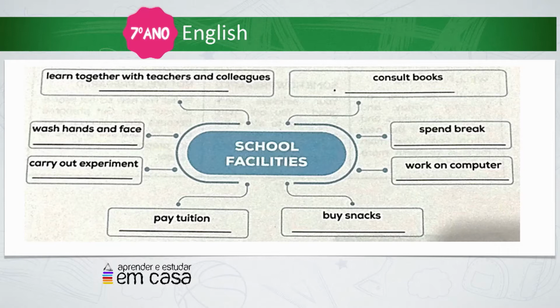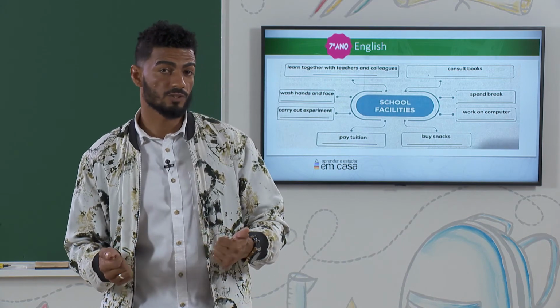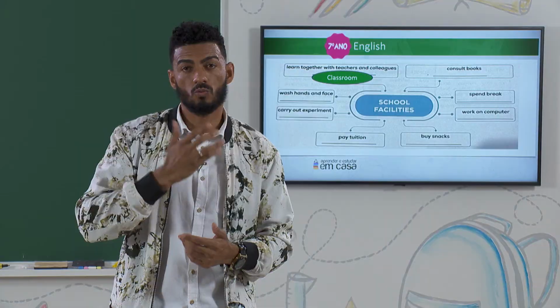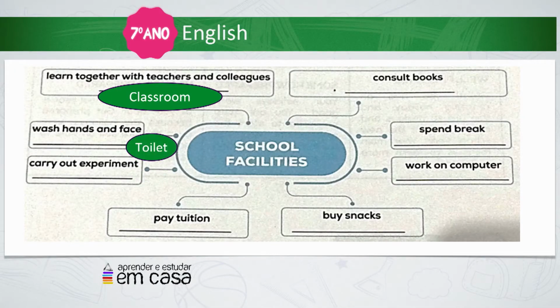The first one that we have is learning together with teachers and colleagues. Where do we learn together and teach with colleagues? Is it in canteen, toilet, computer room? So, can you guess? Good. Classroom. We learn together with teachers and colleagues in the classroom. The next one, wash hands and face. Where do we wash our hands and face? Can you guess? Good. In the toilet. We go to wash our hands and face in the toilet.